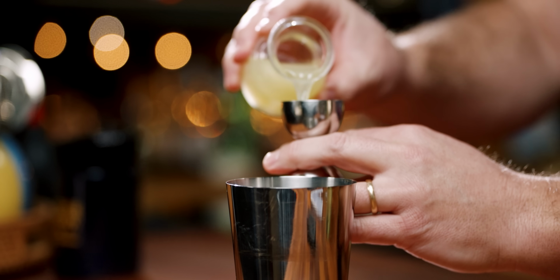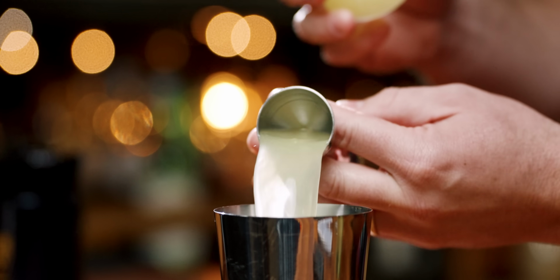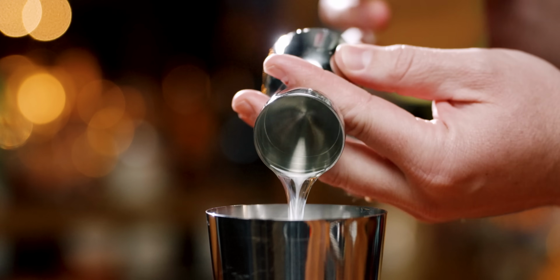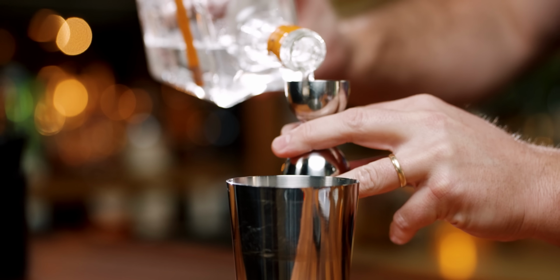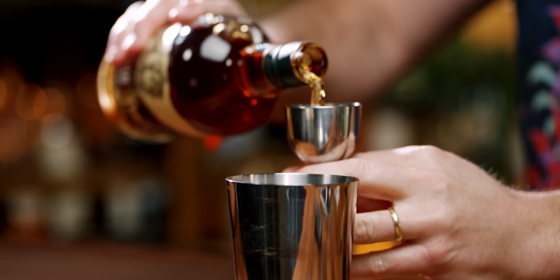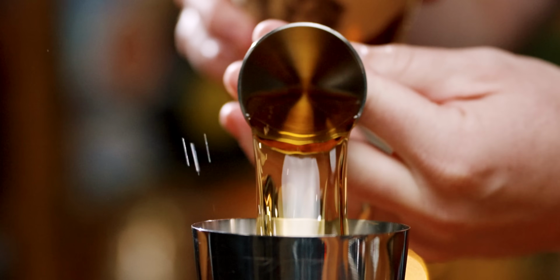for those people who really prefer bourbon. So let's start with 1 ounce of lime juice, half an ounce of orgeat, half an ounce of an orange liqueur, and 2 ounces of bourbon.